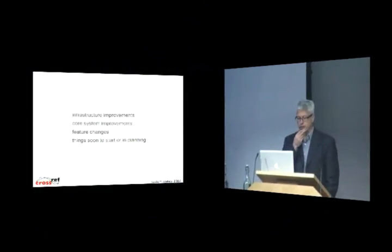So I'm going to just touch on these four topics to give you a feel for where we are in terms of the core system and the infrastructure behind the services, so that you can get a sense for how things are going with regard to that operation.